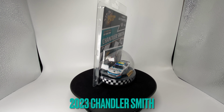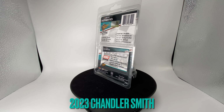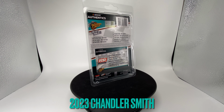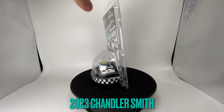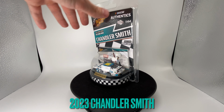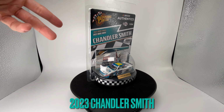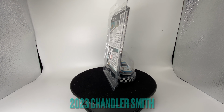Guys, we have the 2023 Chandler Smith Richmond Race to Win diecast in the studio today. This is an exclusive diecast, and it was a pain in the butt to get, but fortunately, we have the diecast now, and we'll be doing a diecast review on it. This is an awesome paint scheme. I love the paint scheme itself, but the fact that it's also a Race to Win is really, really cool. Let's take a closer look at the packaging.